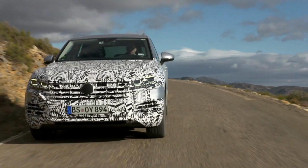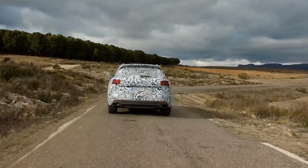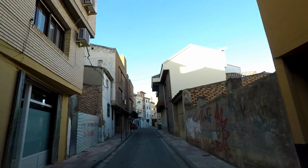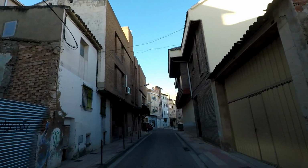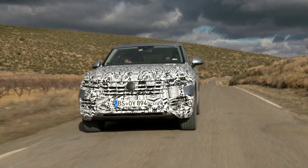Well, luckily we survived. And the rest of the second day, the V6 petrol version proved that of course a petrol version is always more emotional than a diesel. The sound is a lot better, even if you can't hear that much from the interior. And of course in the end, it's even faster.